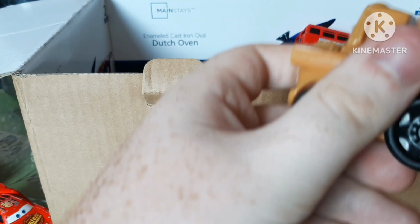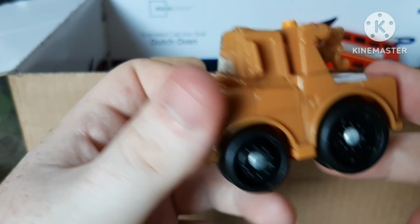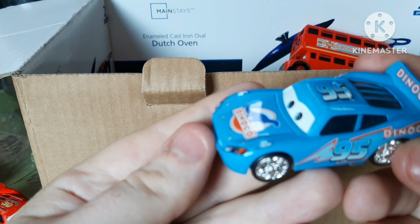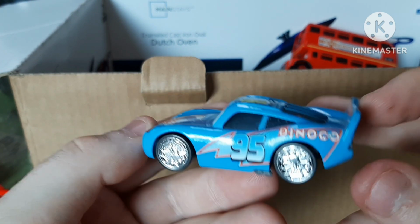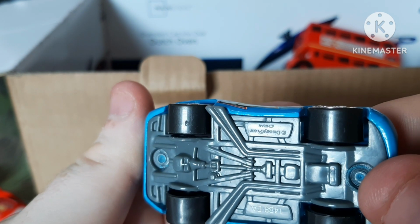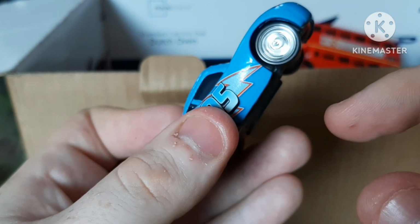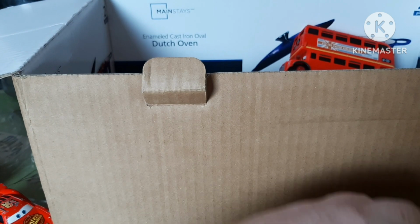Oh, we got, what the heck? This is like a little chibi Mater. We got a bling bling, a very good looking bling bling McQueen. Pretty good condition, too. Wow. Cool.